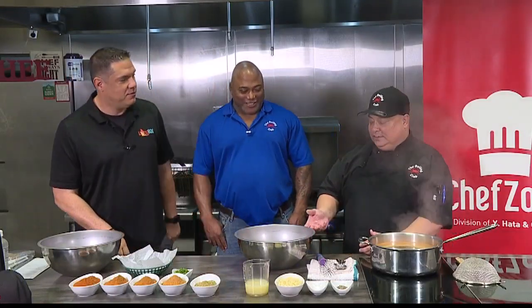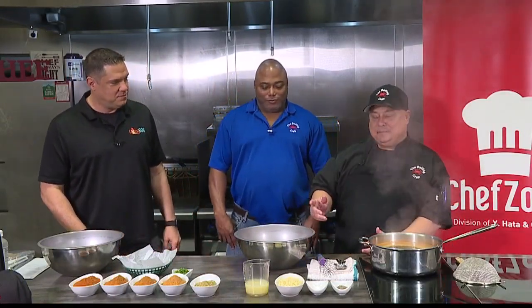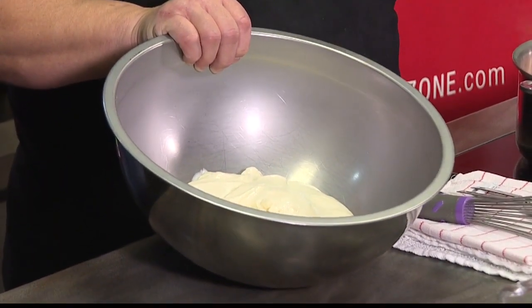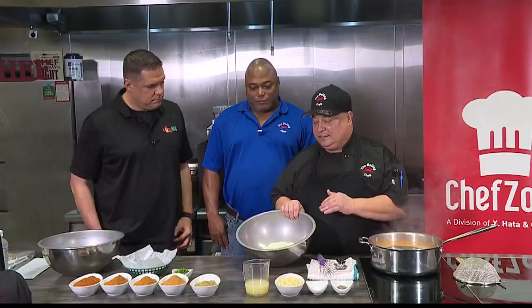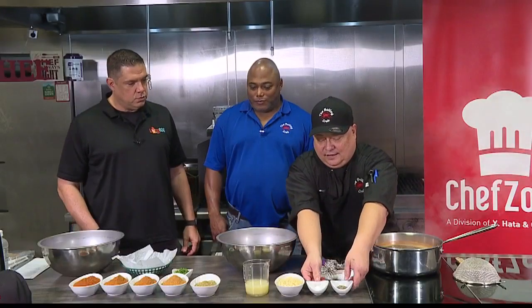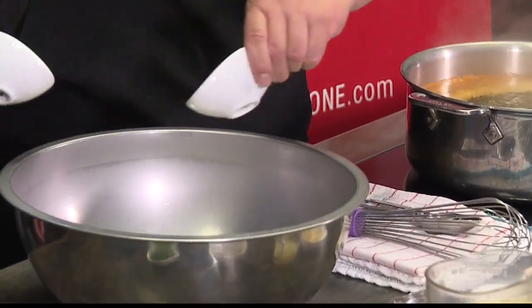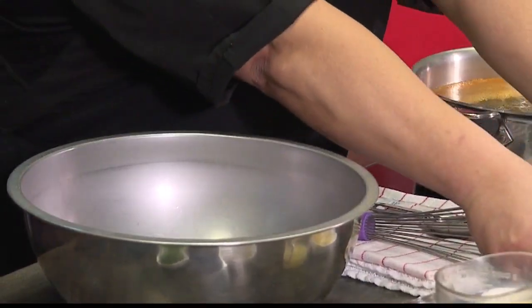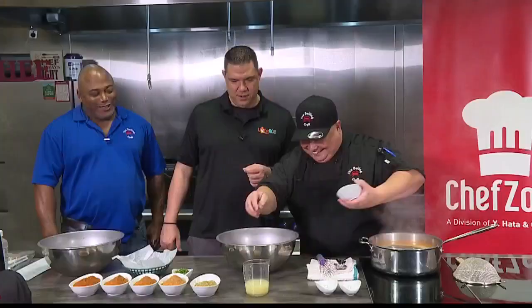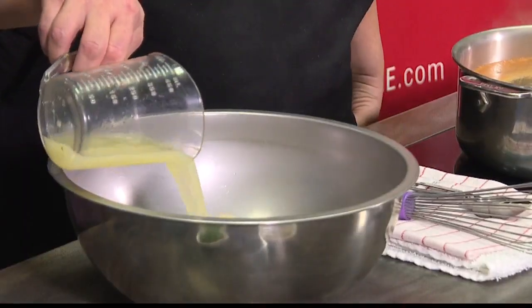Basically, aioli is fancy mayonnaise. So in the bowl we have mayonnaise, and then we're gonna add salt, pepper, garlic, a lot of garlic, and then lemon juice. Okay, so we're just gonna go ahead and add everything in. I was told during the break that I'm going to be the ch-ch-ch-ch guy. The sound effects are good.